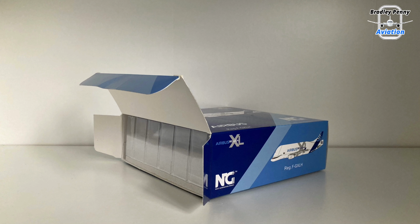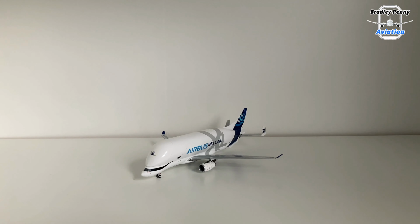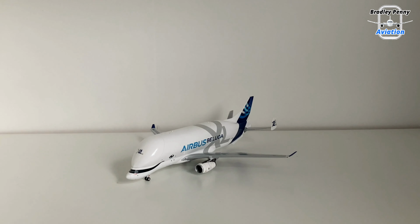However, as I always mention in my unboxing videos, do be careful when opening. To some collectors, the box is just as important as the model itself. The model is packed away very well inside of this incredible NG box. And finally, here it is.